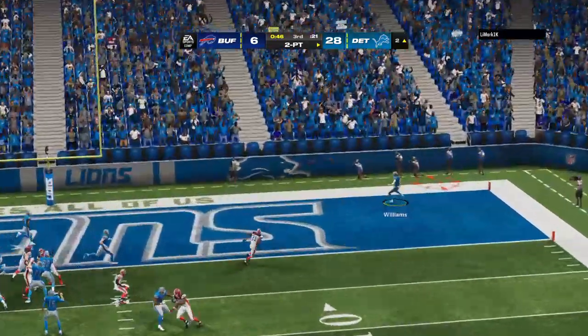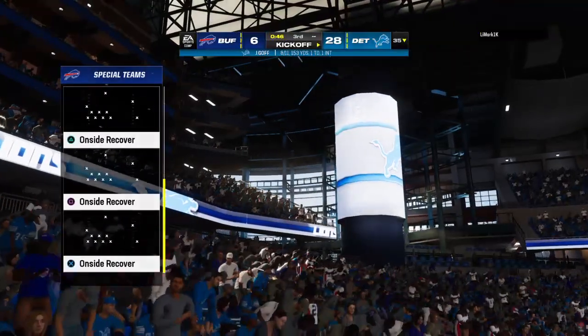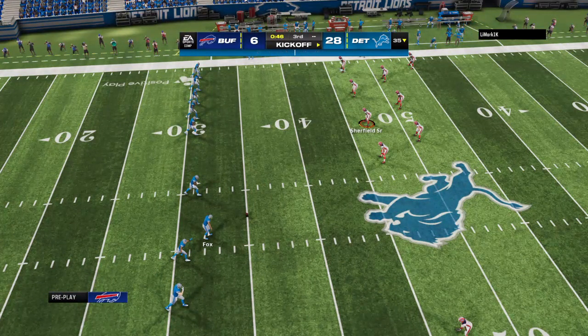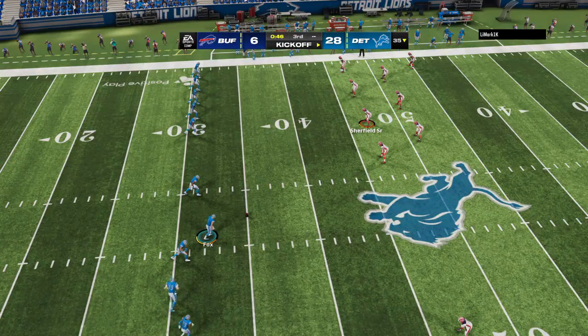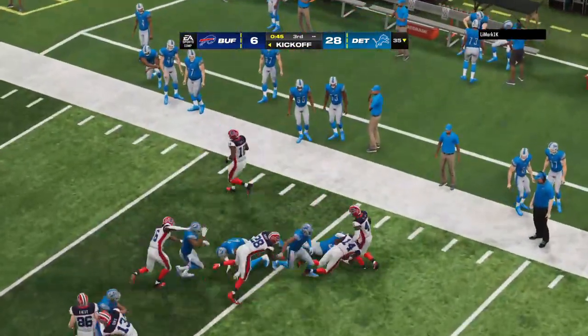Goff looking to throw. And they don't get it. They tried for the 2-point conversion there, but unsuccessful. And the touchdown apparently not enough. They want more, an onside kick. And the Bills are going to recover.